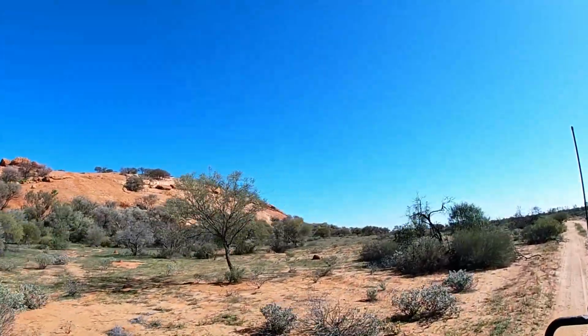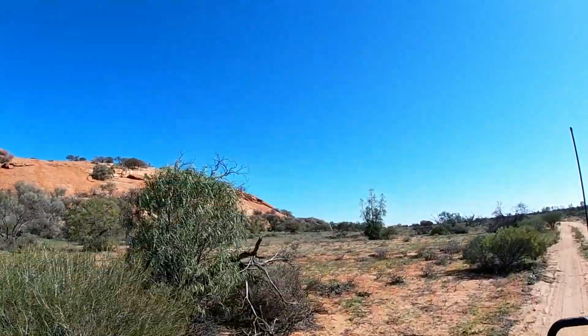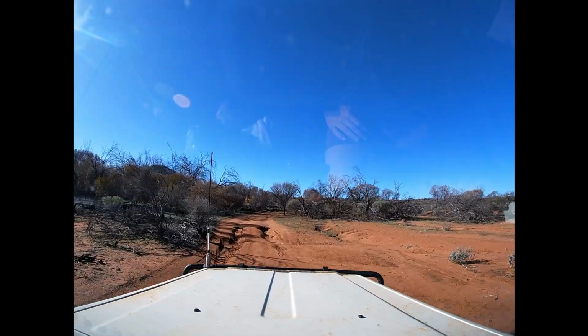We arrived at Dalgaranga Station mid-afternoon.